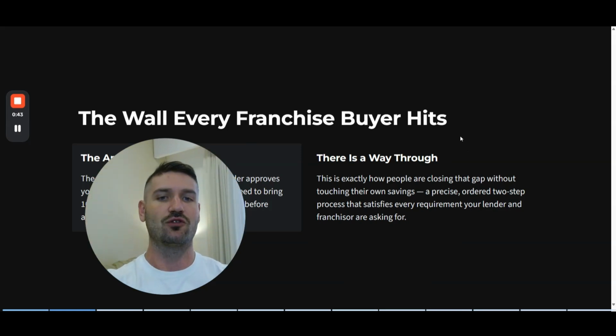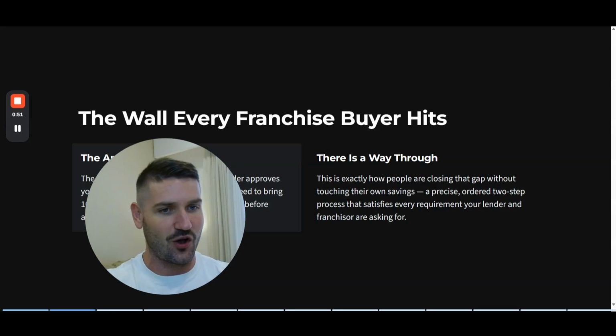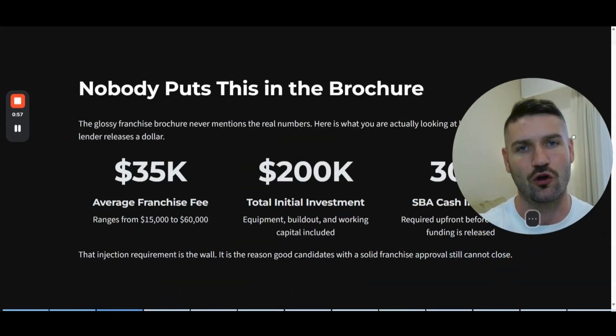So there is a way through. This is exactly how people are closing that gap without touching their own savings. A precise, ordered two-step process that satisfies every requirement your lender and franchisor are asking for. So let's get stuck into it and have a closer look.